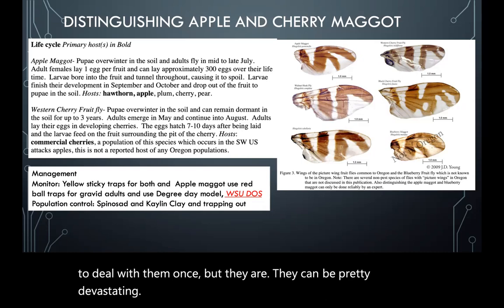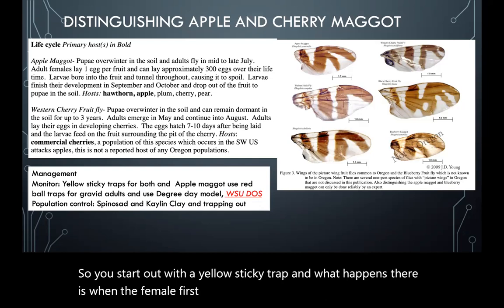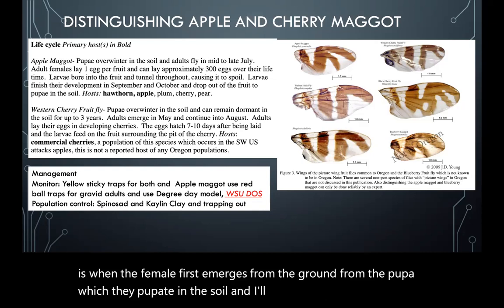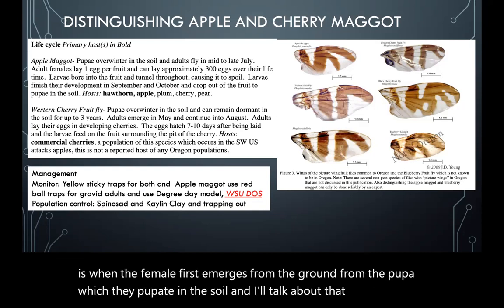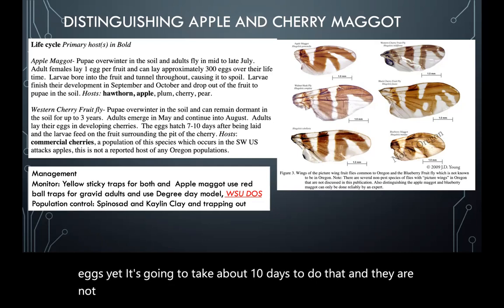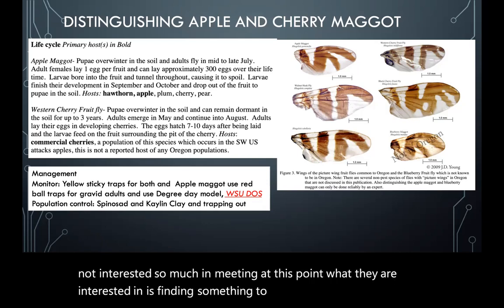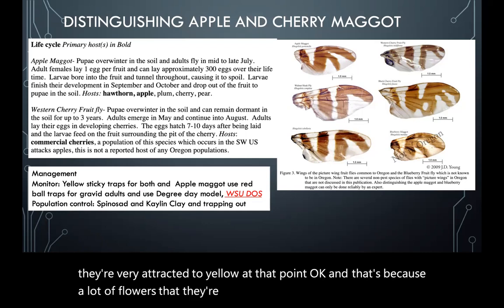So you start out with a yellow sticky trap. And what happens there is, when the female first emerges from the ground, from the pupa, which they pupate in the soil, and I'll talk about that in just a moment, they are not gravid. All right. They do not have viable eggs yet. It's going to take about 10 days to do that. And they are not interested so much in mating at this point. What they are interested in is finding something to eat. And most of the time, they're very attracted to yellow at that point. Okay. And that's because a lot of flowers that they're interested in are yellow. And so they're looking for that.